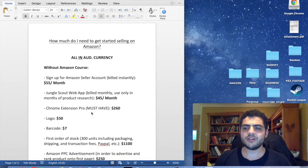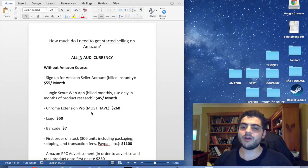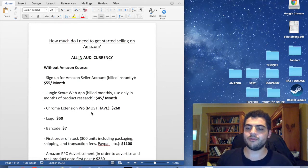But the reason you need the Pro version is because it's got all these extra features that the standard version doesn't, and that you will need. It even gives you an indication of how good the opportunity is in that category of products. You can basically look at all the numbers. For instance, if you type in dog bowl, because you're looking for a certain product that you might think is good, and then on the Chrome extension you hit search, it'll basically give you a score out of 10 to tell you what Jungle Scout thinks is the opportunity score for that.